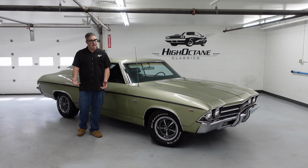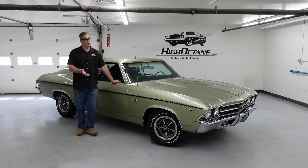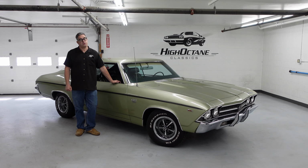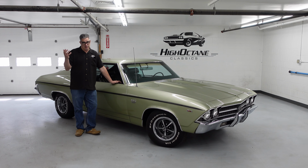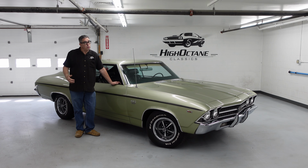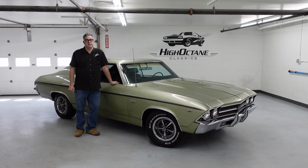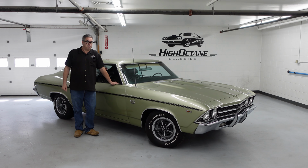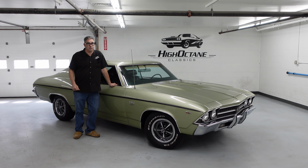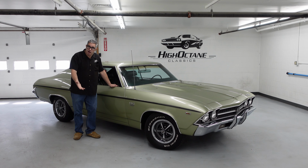Now, if you're a Chevy fanatic, you will undoubtedly know what an SS 396 is. 1965 was the first year that the big block 396 was plugged into the midsize Chevelle, the Z16. Only 201 of those were built. But for 1966, the big block 396 became a regular option in midsize Chevelles as the SS 396.